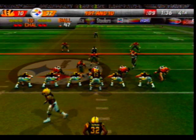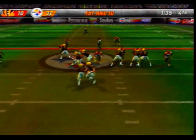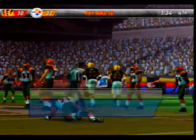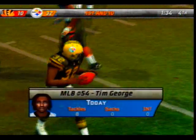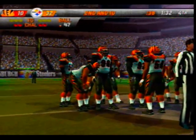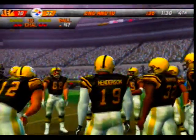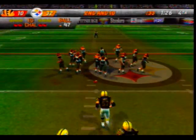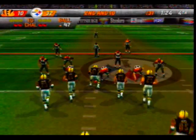Gates comes in motion. On the call. They'll spot this one at the 47. He's put on a tackling clinic so far. He now has 8 in the game. Ball on their own 47. Ball on the 47-yard line.